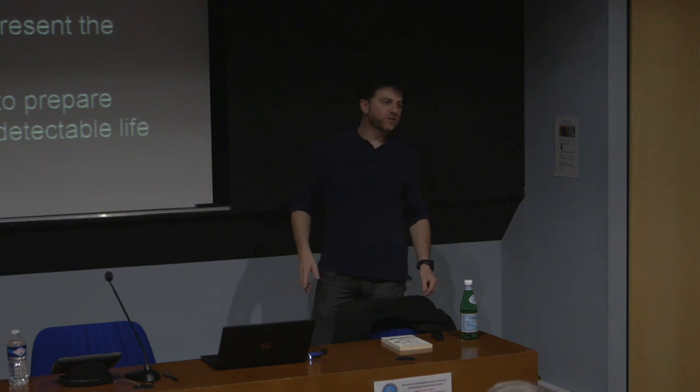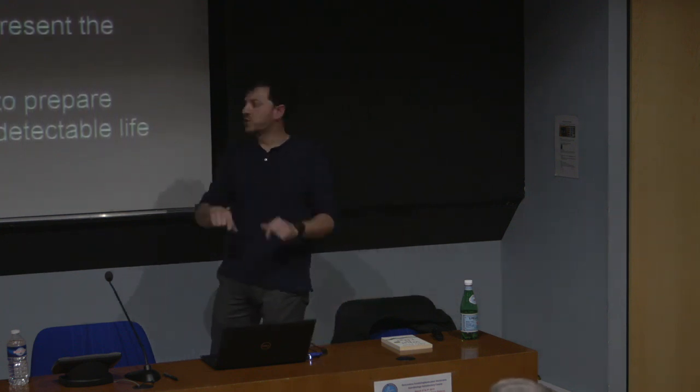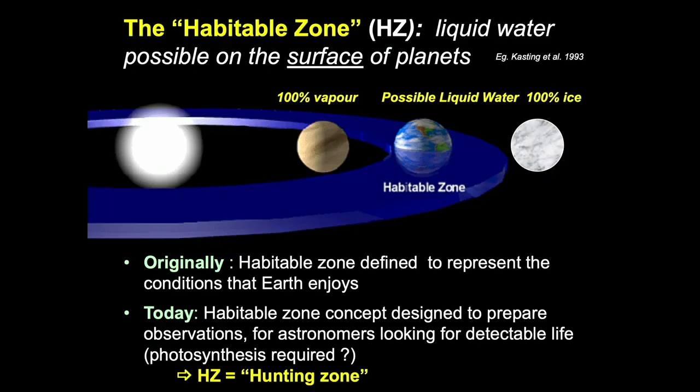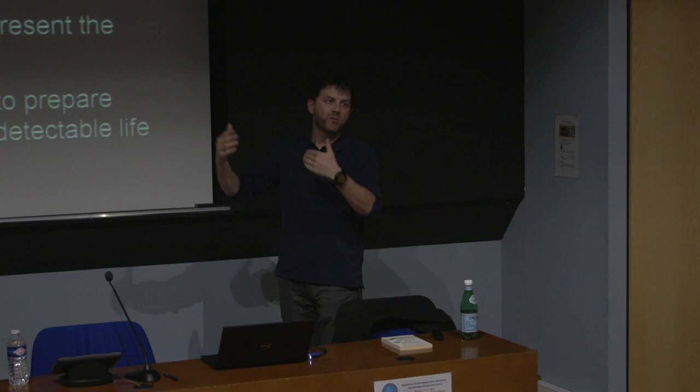Frank Selsis suggested, instead of calling it the habitable zone, often called HZ, to call it the hunting zone. I know we prefer the surf zone or something like that to really demonstrate that it's surface liquid water. So the key point is that it's surface liquid water, because this is where we can hope to detect life remotely.